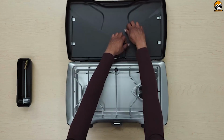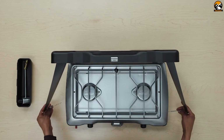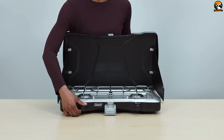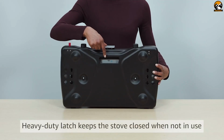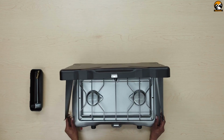Now, when the wind picks up, you'll really notice those side wind guards doing their job. The flame stays strong, which helps save fuel too. Plus, the push-button start means no messing with matches when you're hungry and tired. We liked how you could fit a 12-inch and a 10-inch pan at the same time. It folds up neat with a latch and handle, which made it easy to carry back to the car. So yeah, it's not flashy, but it just works.